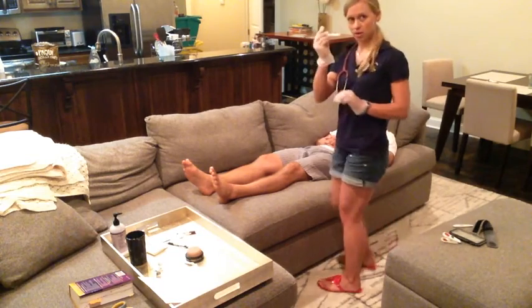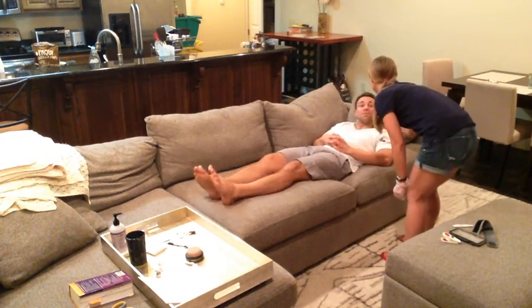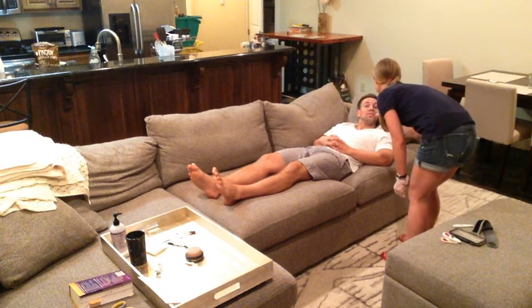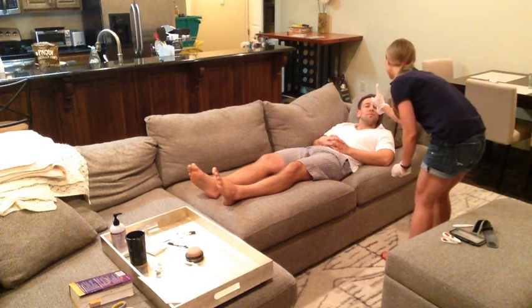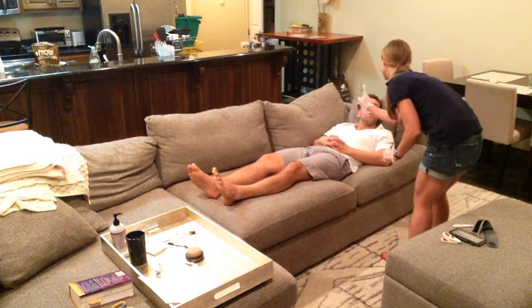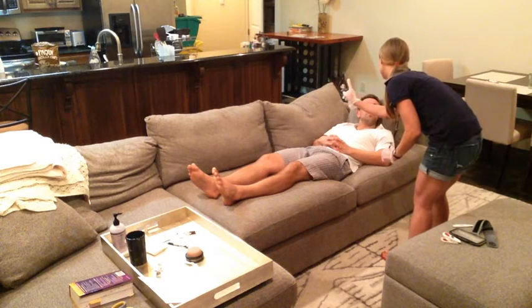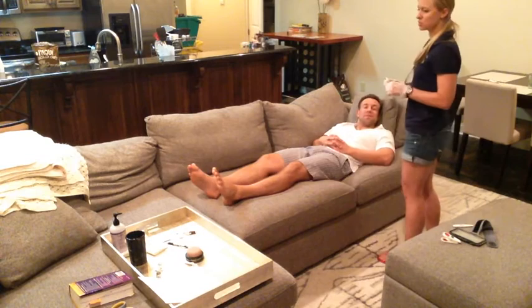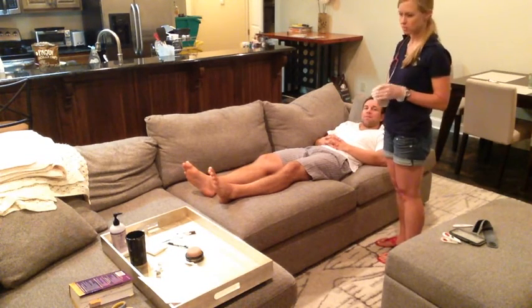Next we would do PERLA, pupils equal, round, reactive to light, and accommodation. So I have my pen light here. Can you look at my nose, please? Okay. All right. And then can you follow my finger with your eyes without moving your head? On my finger. All right, great, thank you. During the assessment, I would be looking at the condition of hair, skin, and nails of the patient.